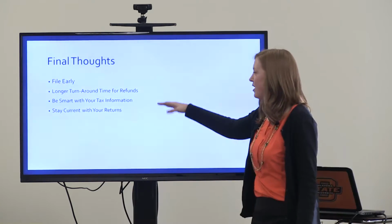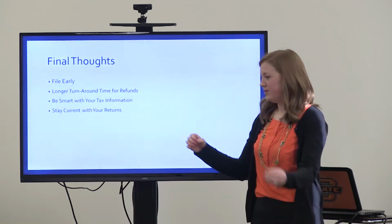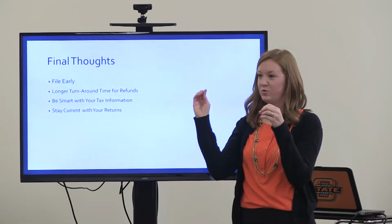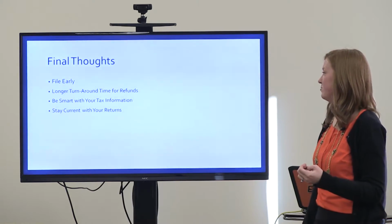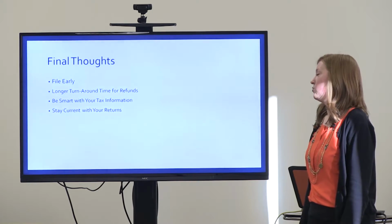And when you pick up your tax return, don't leave it in your car. And also when you get the envelopes in the mail, in big red letters all across the front it says important tax documents inside. So hopefully you've received almost everything by now, but make sure you check your mailbox every day and get those forms out of there.